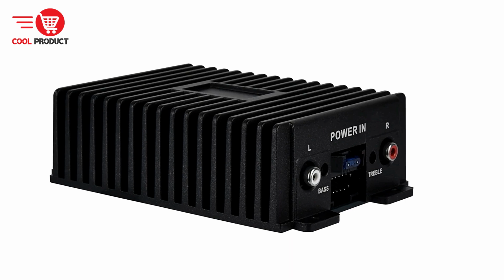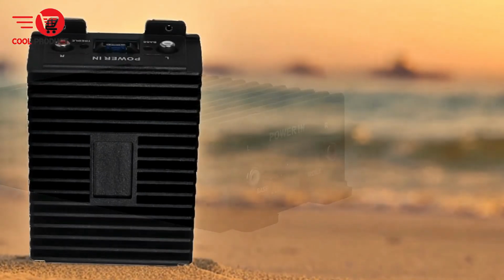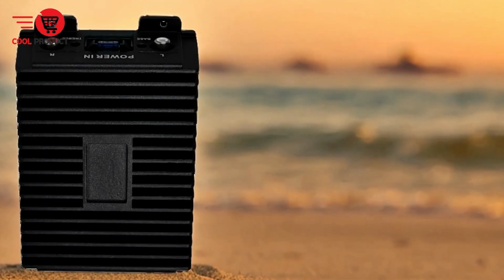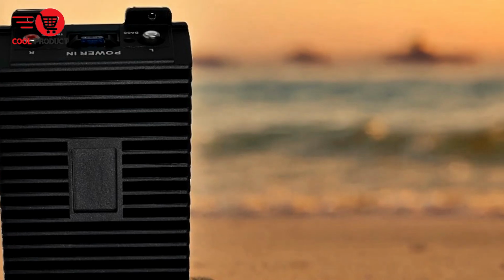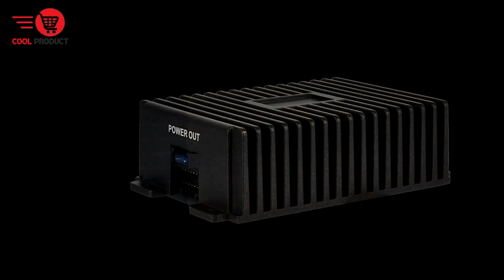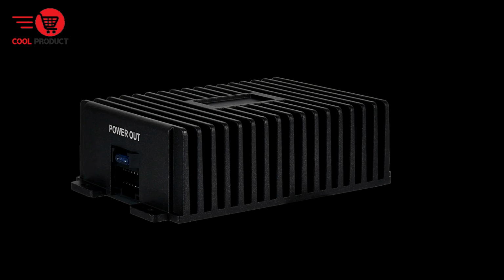The Podofo RY-125AB car DSP amplifier promises to enhance your car audio experience with improved sound quality and versatile EQ adjustments. Here's a detailed look at the pros and cons of this amplifier to help you decide if it meets your needs. Pros. A. Enhanced sound quality.